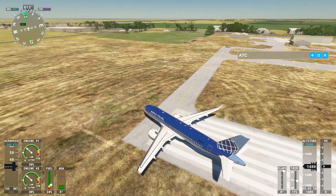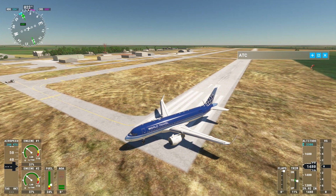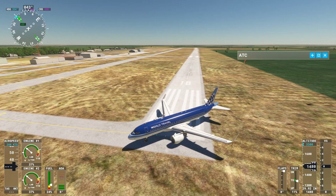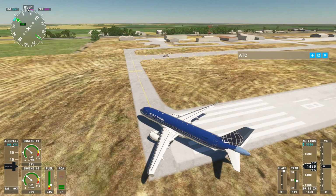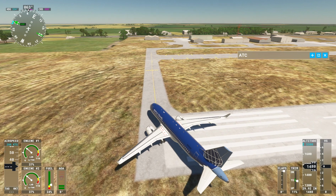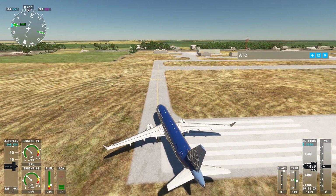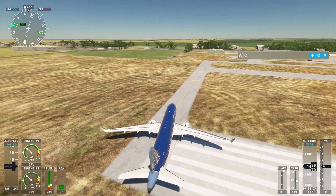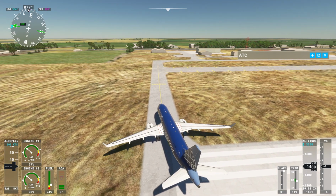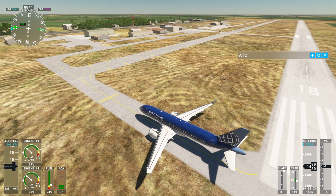I call this a forever turn because it takes forever. Ladies and gentlemen, welcome to Alva Regional Airport. Yeah, this is pretty big. And guess what? My uncle owns one of these hangars. I'm not gonna tell you which one. But it's pretty sick.